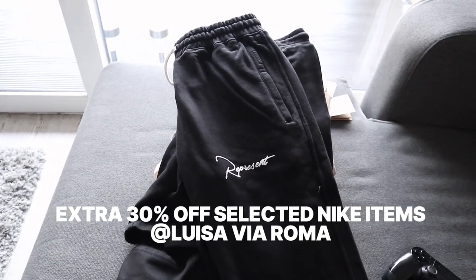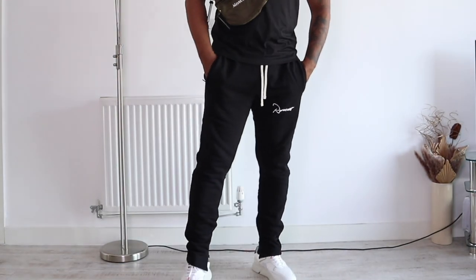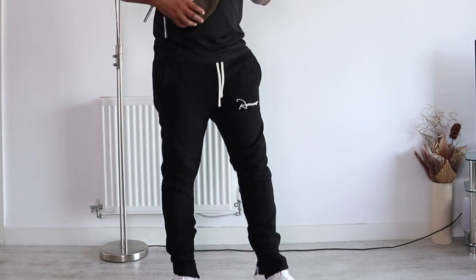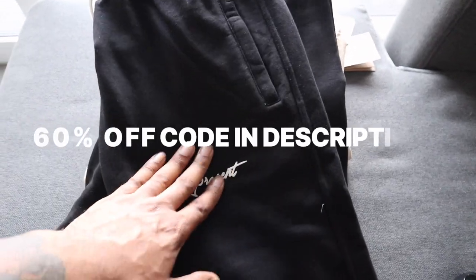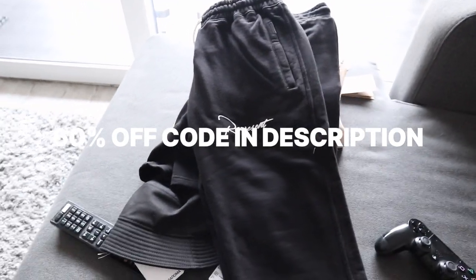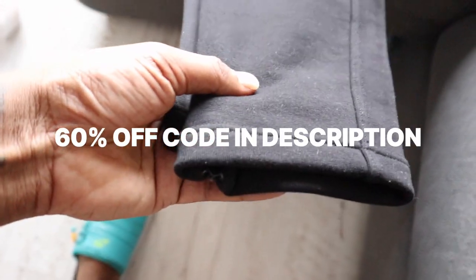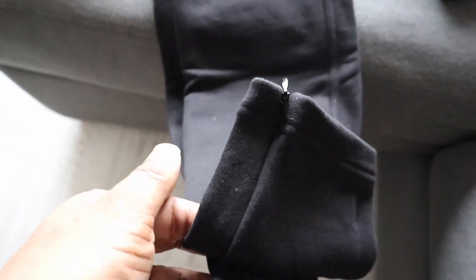But you can also go ahead and source some of your own. I've heard of Arne? I can't remember the name, but I heard there's lots of little different brands like this that are doing really cool bottoms that you can also go and check out. Luisaviaroma are doing up to 60% off lots of selected Represent stuff, so you can get a really good price on those as well. I love the fact that these are closed cuff and it's got a little zip there as well, so if you want to make them slightly flared over the trainer, you can also do that.